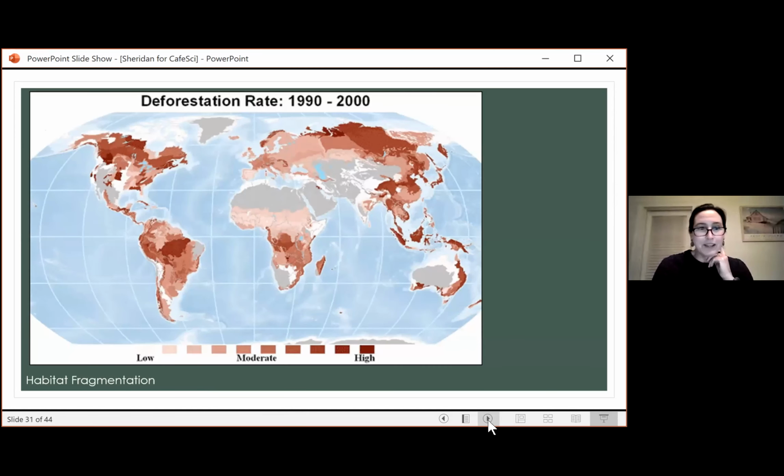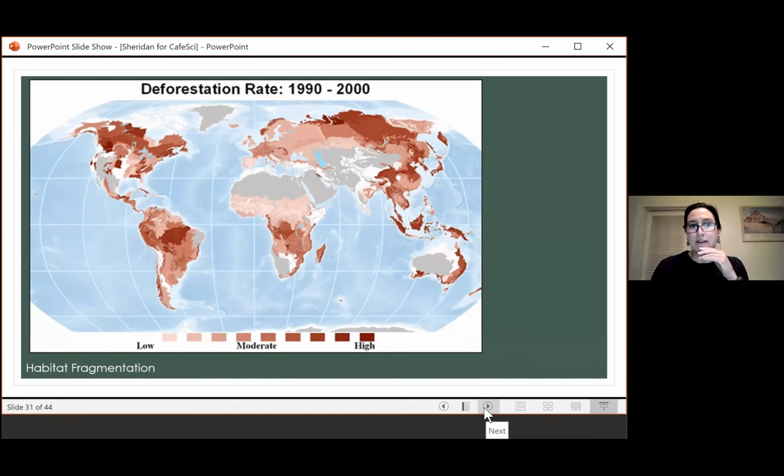So that brings us to my last element of research, and hopefully everyone is still with me. The last thing I want to talk about is how frogs respond to habitat fragmentation. So this map shows deforestation rates from 1990 to 2000, and you can see that lots of those deepest red colors are in the tropics.